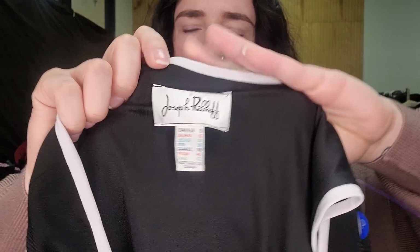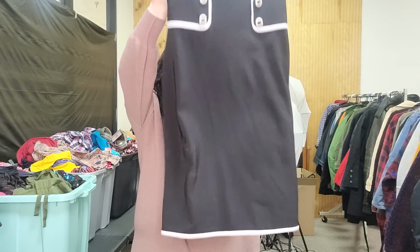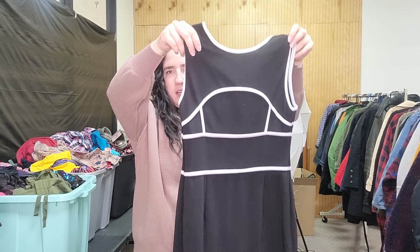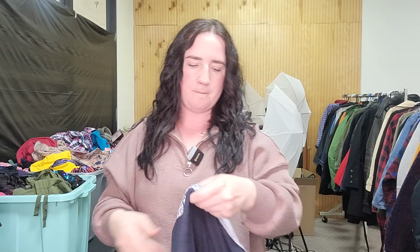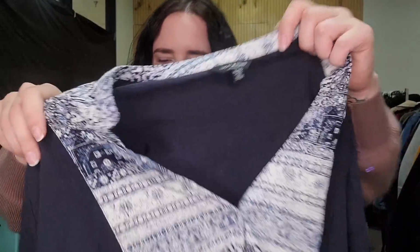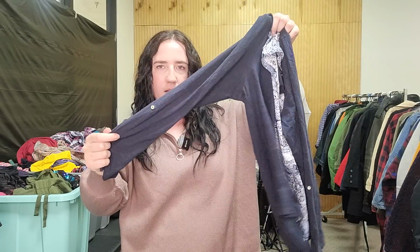Joseph Ribkoff. This stuff retails for quite a bit. This is a size 8. It is a women's black and white office-y dress with some piping. This is giving me pinup vibes a little bit. I usually list my dresses from Joseph Ribkoff for $40, so that's probably what I'll do with that one. This is another Lucky Brand extra large, but again, it is long sleeve, so I thought it was substantial enough. It has some roll tab sleeves as well. 25 bucks.